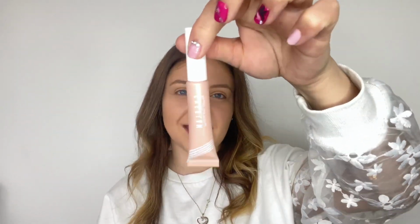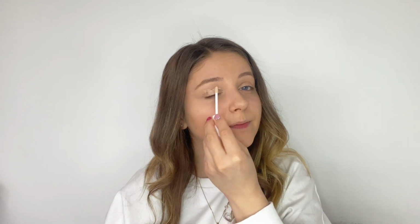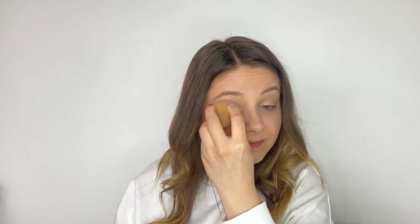Now I'm gonna apply the eyeshadow base, the same one I used in my previous video. It's a SHEGLAM Ready Set Primer. I'm applying it on my eyelids, all over my eyelids. For eyeshadow base, you can use your concealer as well.